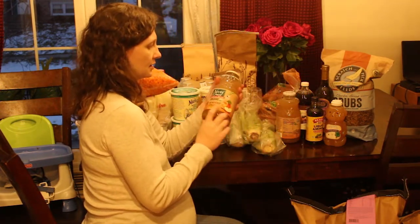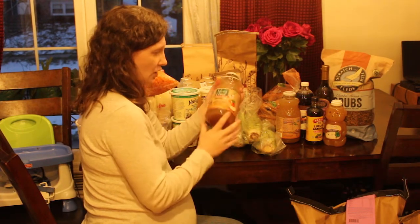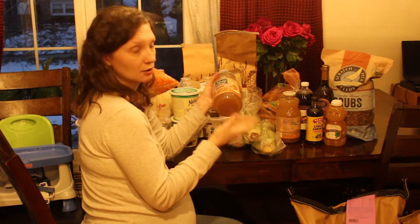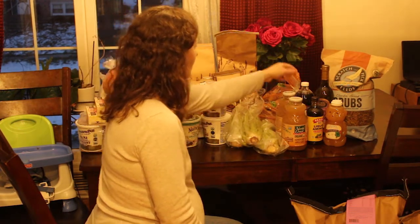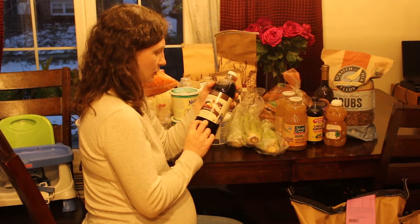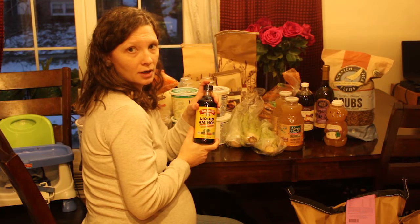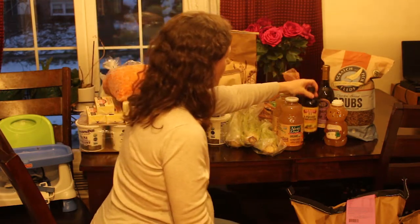I did get some apple juice, and this is Honeycrisp apple juice, which I have not had before. I had originally ordered one big thing of apple juice, but we had not tried either one of these before. So I just got 2 of those to see how we like those. Over here we were out of maple syrup, so I got another organic maple syrup. We like to use liquid aminos as a soy sauce replacement in this house, so I got another one of those.